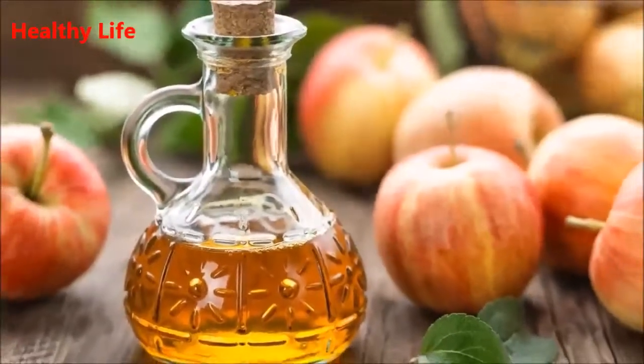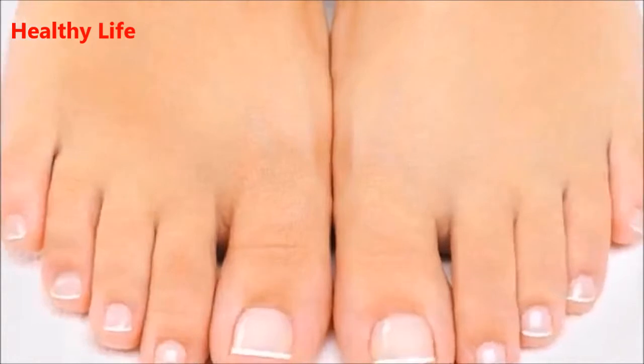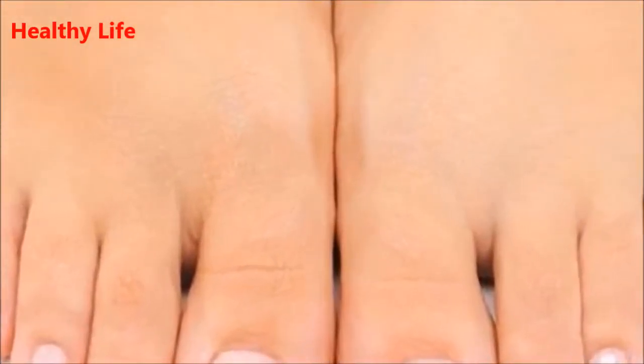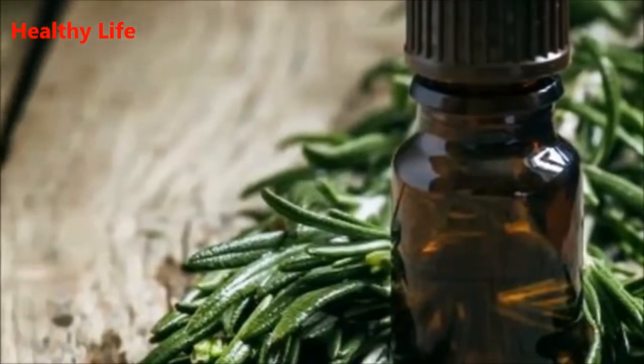But don't worry, toenail fungus can be treated without even spending a lot of money. There are different home cures that can get rid of the infection in 1 or 2 months. Here are some ways to get rid of toenail fungus.